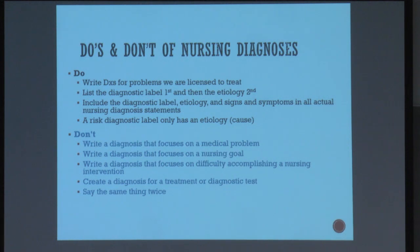So the etiology has a cause. That's your related to factor, your cause. But it doesn't have defining characteristics, because your defining characteristics is your as evidenced by, all those signs and symptoms, and they don't have that. But a risk diagnosis has an etiology. There's a reason why we're saying they're at risk for it. So related to factor and related factors are different? In that context, I'm thinking they're saying that the related factors are their defining characteristics, because that's in the same sentence, isn't it?